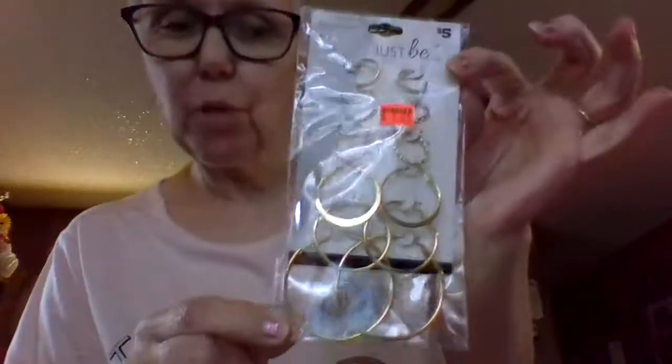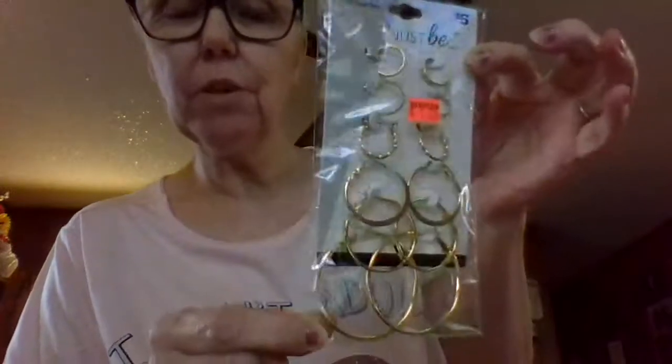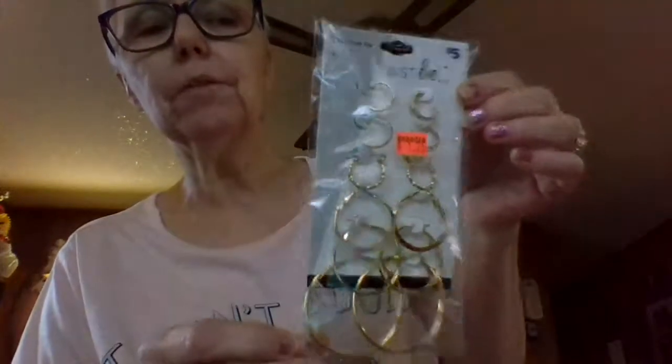And then they had, of course, my hoops. They didn't have them in silver. I probably would have bought them. Get 3 pair there, too, all for $1.25 each one. I should have bought more, so I could put them in friend mail. But I'm just trying to watch my money nowadays.